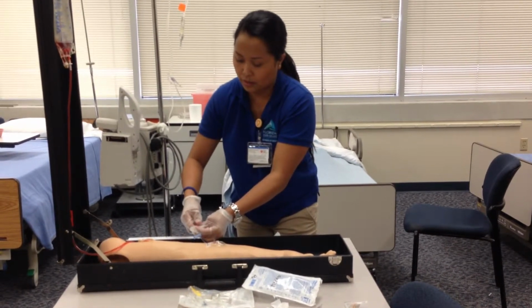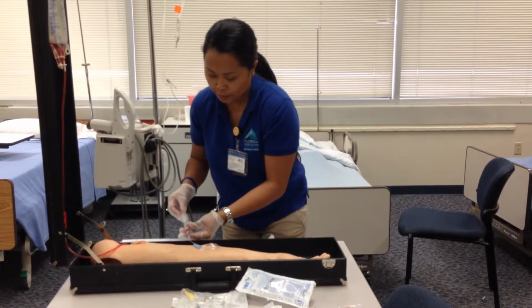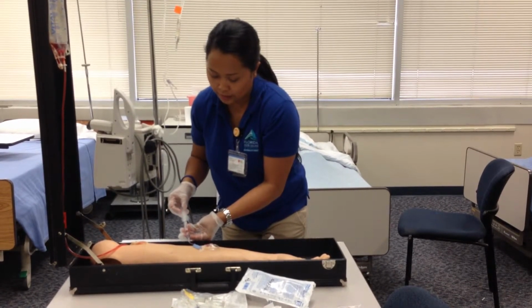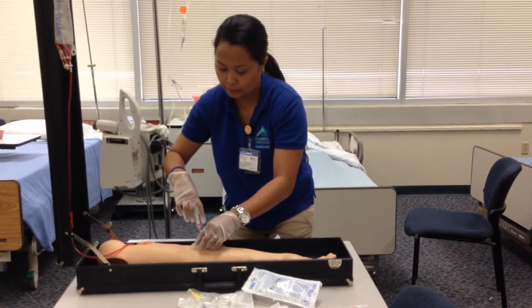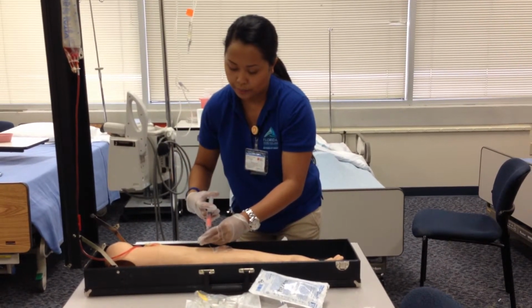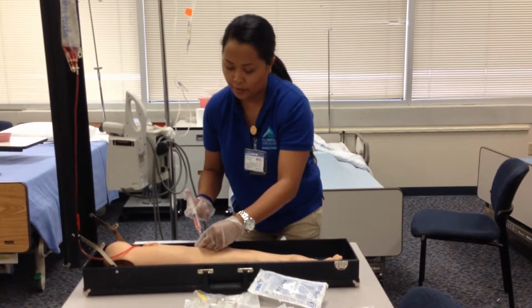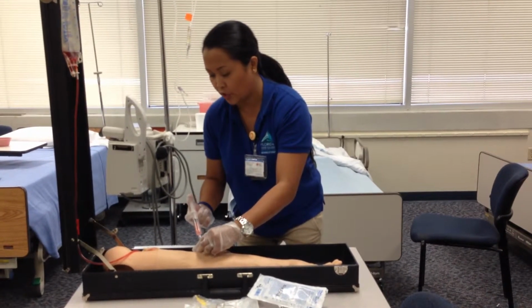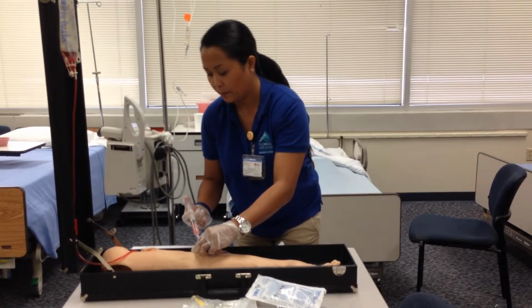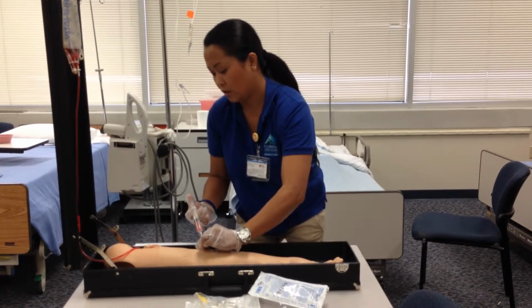All right. It is attached, and then I'm gonna unclamp it, and I aspirate, and I see blood in it, so I still have the same line, the same vein, and it's still right. And then I'm gonna flush it, counting to 3. 1, 2, 3, and I'm clamping it.